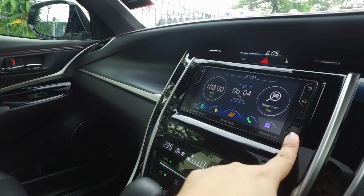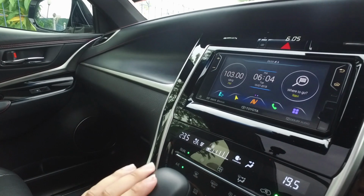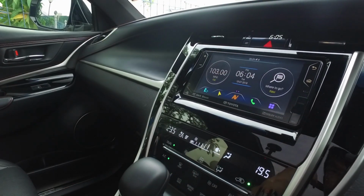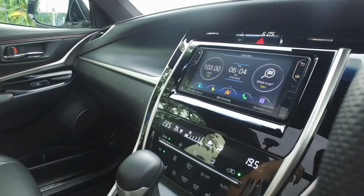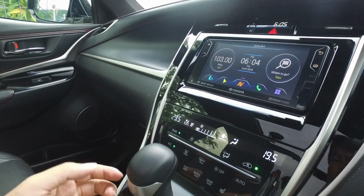You have one USB port here, but that's it. No other USB ports here. I think for today's standard, that's a little out of date. These days you need more than one USB port, not just to connect your devices to play music, but also sometimes just to charge our mobile phones on the go.